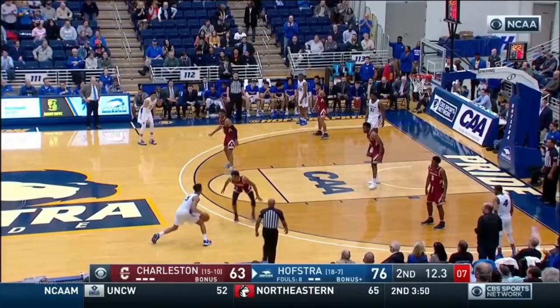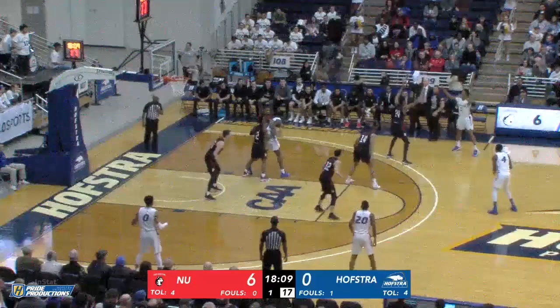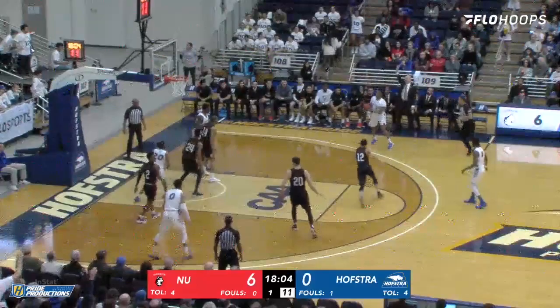That one missed badly for Pemberton. On that far wing, Conte in the post gives it to Bowie up top. Ray with the fake pass, driving towards the net, kicks it out to Pemberton. Pemberton with the three, too short, trying to come up with the offensive rebound.